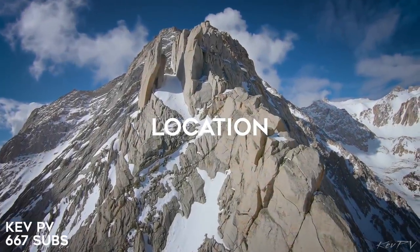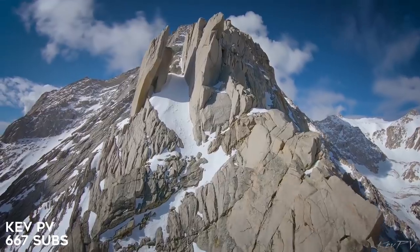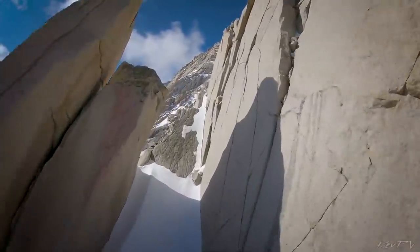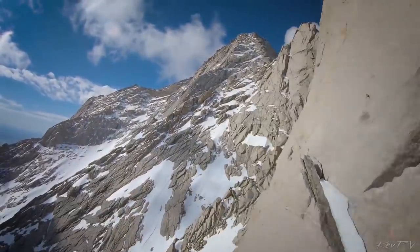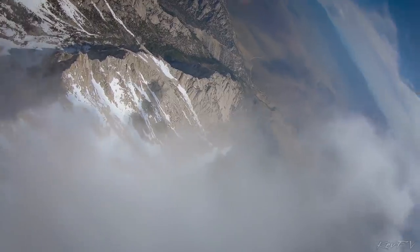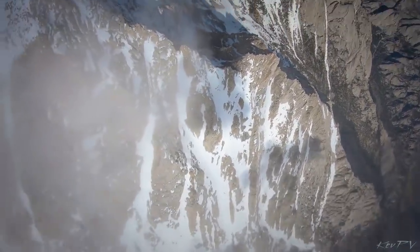Our first category is the good old location. Always loved location. And this is a good location. This is awesome. This is Kev PV. This guy has been flying for a while. He's always doing this long range stuff. But look at that. It just amazes me. People have no fear of losing their quads. It's beautiful, but I wouldn't do it. Why don't we just have mountains like this down the street from us? Because we wouldn't have any quads. They would be all right there somewhere.